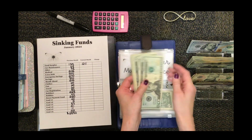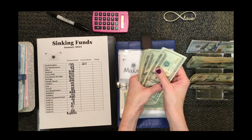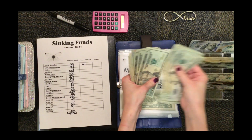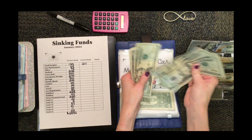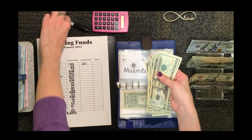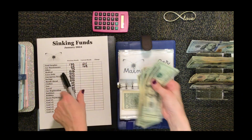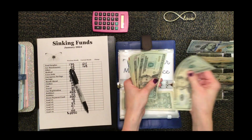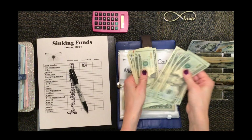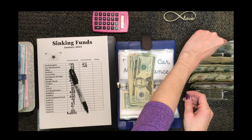In car maintenance, I had 68 last time. Now I've got 20, 40, 60, 80, 100, 20, 40, 60, 65, 66, 67, 68. So 168. So let's swap 5 20s, grab 100.